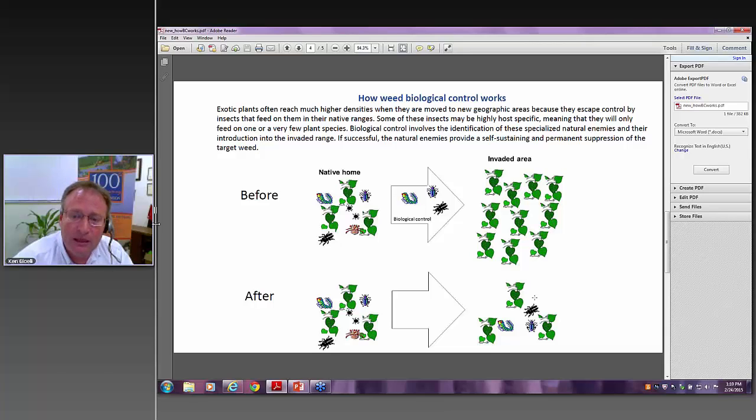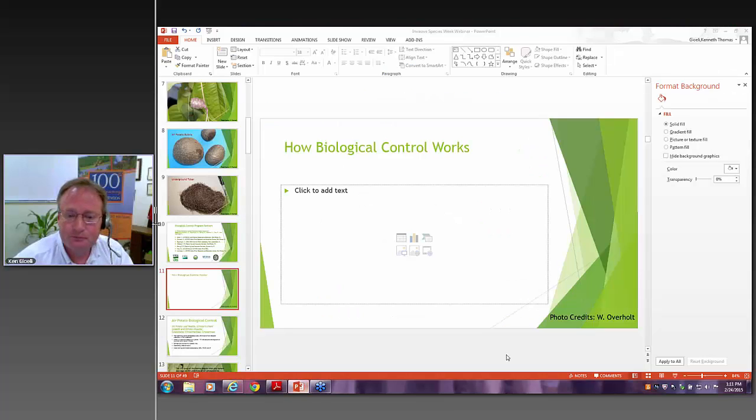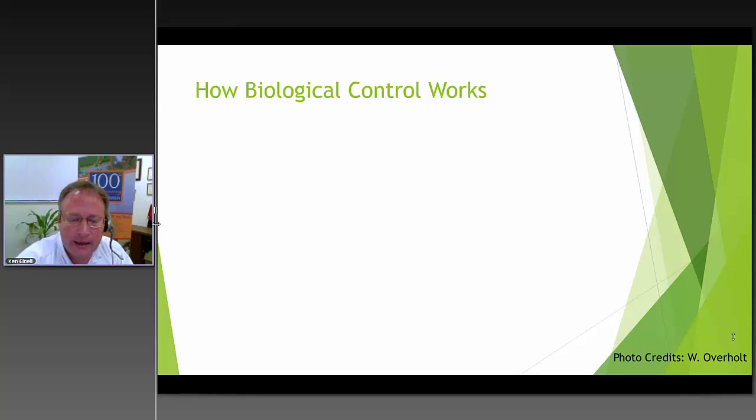We probably will never be free of this invasive pest plant. Air potato is probably always going to be here in Florida. It's just, how do we manage it best? How do we do it in a more sustainable, cost-effective manner with very little impact on the environment? And that slide was courtesy of my colleague, Dr. Bill Overholt.